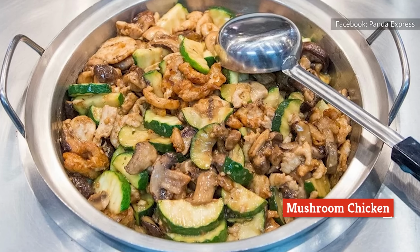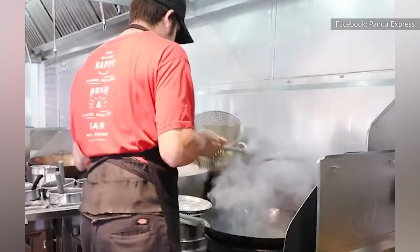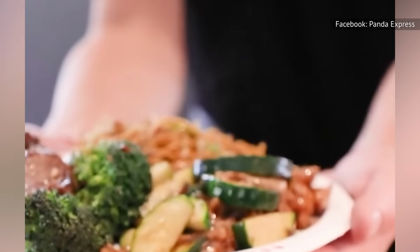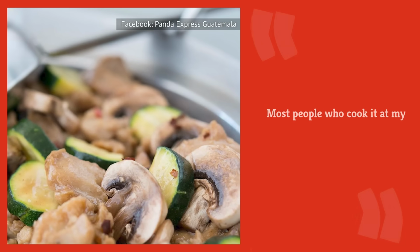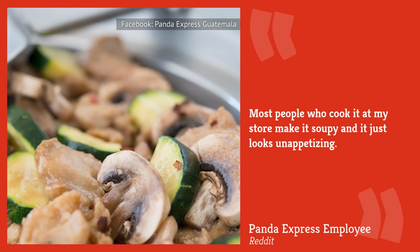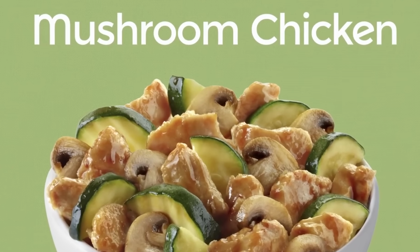Panda Express's mushroom chicken is made up of mushrooms, zucchini, and chicken, and cooked in a ginger soy sauce, and the wok-tossed classic is difficult to get right, according to employees. One worker wrote on Reddit, "Most people who cook it at my store make it soupy, and it just looks unappetizing."